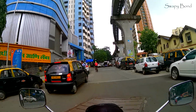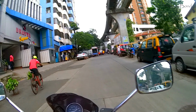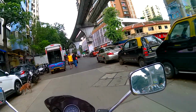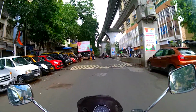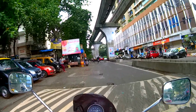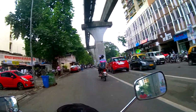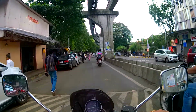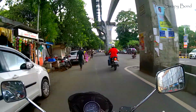So as I told you, whatever you see around this place, as soon as Lower Parel starts, that is the Prabhadevi bridge which leads to the Lower Parel station, that is the low-lying area of Mumbai. That area was reclaimed. There was seawater over there, and this is the authentic, the original island of Mumbai.